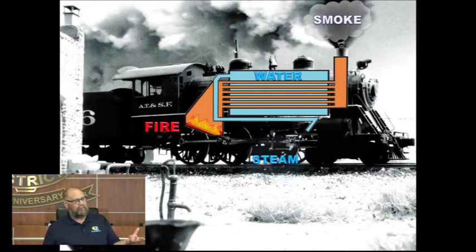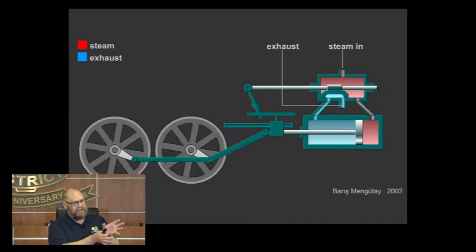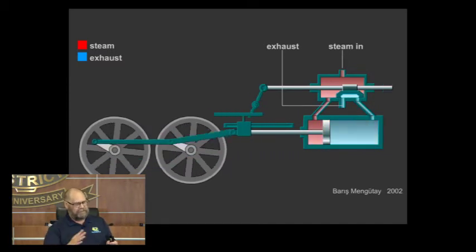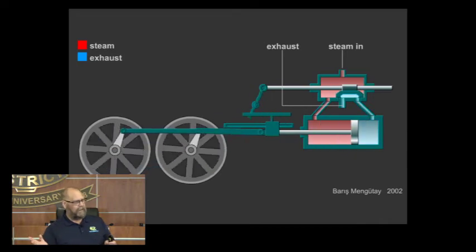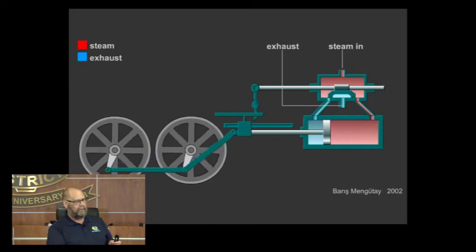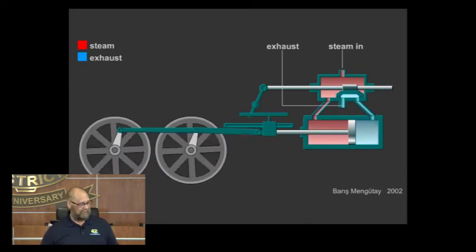And the way this pushes the train forward, it kind of works like this. So in this diagram here, you can see the hot steam is actually pushing this piston back and forth. And as the piston moves back and forth, it's connected to the wheels, and as the wheels turn, the train moves forward. Okay, it's ingenious.